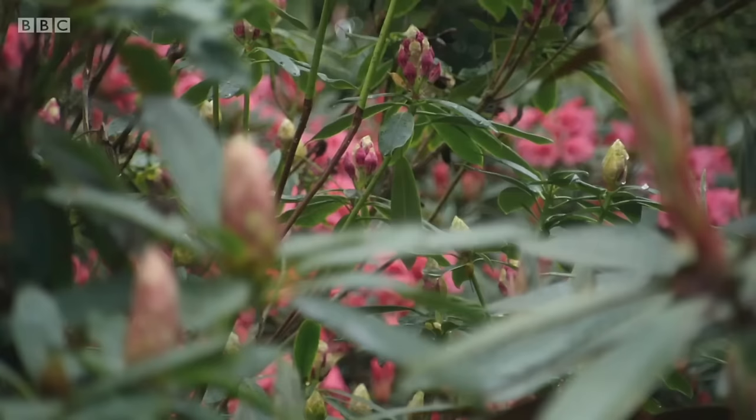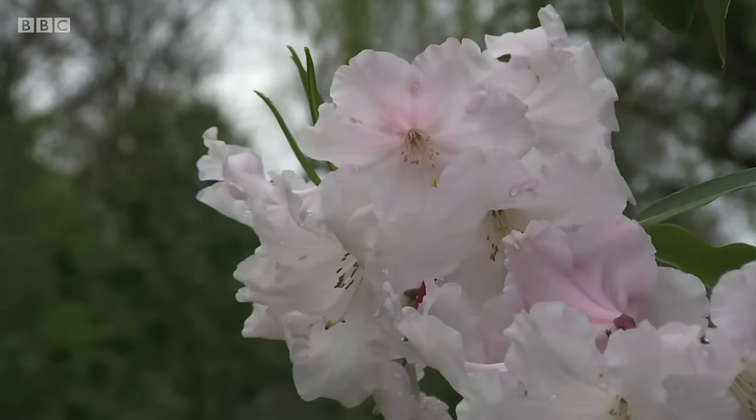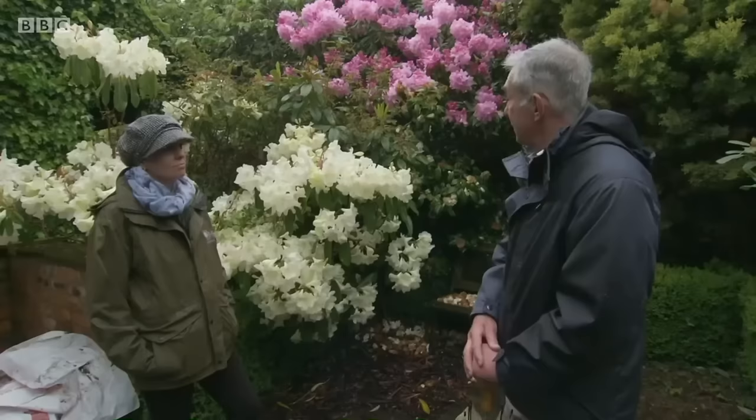I'm getting old, I'm not in the best of health, and I'd like to see them go to a good home. And hopefully at Bridgewater they'll be able to look after them, and they'll give pleasure, hopefully, to many people.